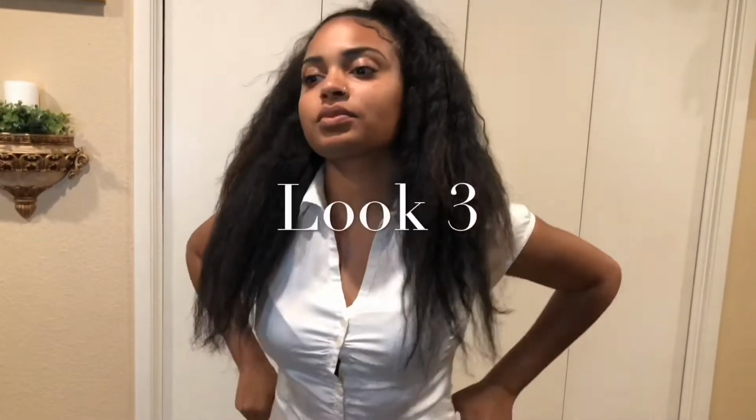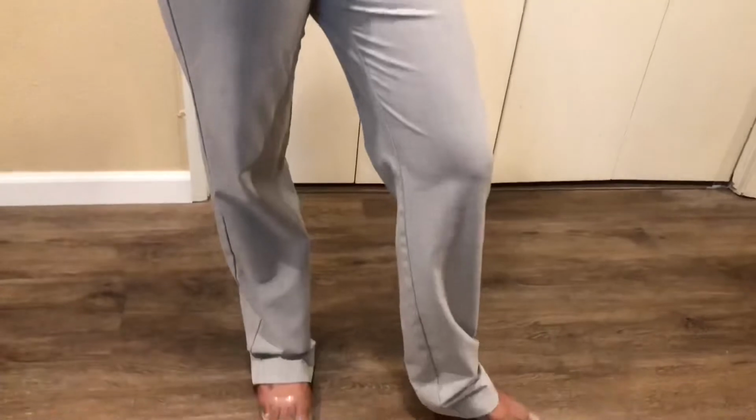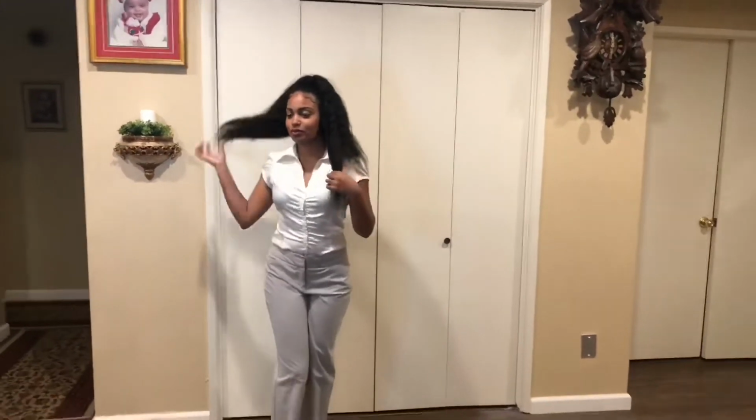So look three is one of my favorite looks, and if you know me, you know that I love being cute and basic, basic and cute. So this outfit is definitely a Kia outfit. It's just a plain white shirt and some plain gray pants, but together they look really simple and cute, and it's perfect for a hot day at the office, where you don't really want a blazer.